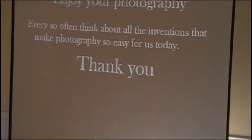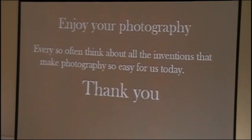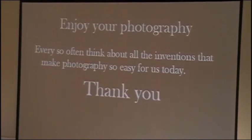Enjoy your photography. Every so often, think about all the inventions that make photography so easy for us today. I also want to add that what I've covered today is pretty much the mechanics of photography, the cameras and the years and the chemicals and so forth, but it goes a lot beyond that. I pointed out a few times, like the picture of the Hindenburg. Having a photograph gives you a link to the past, and oftentimes one day in time only.